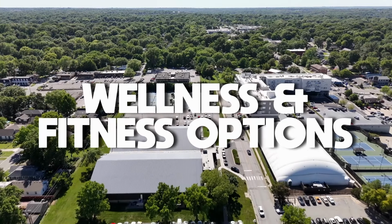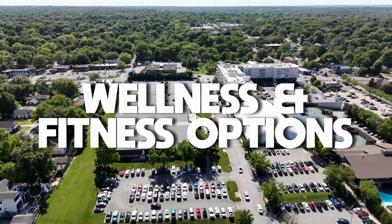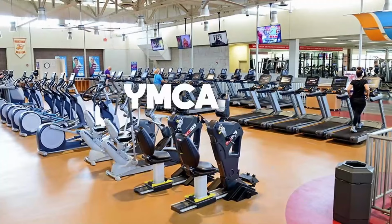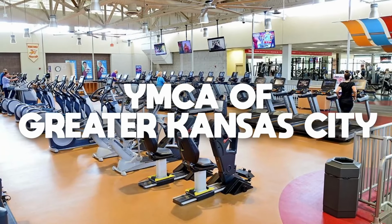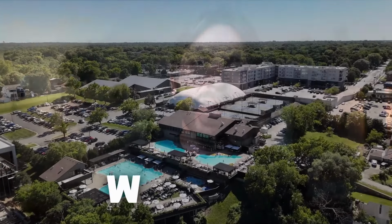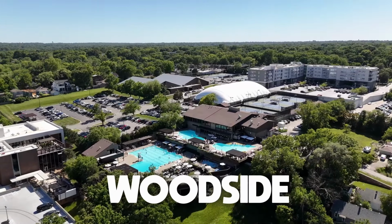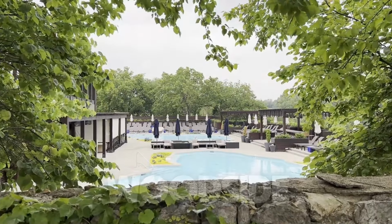For wellness and fitness options, the city offers a wide array of gyms, yoga studios, and wellness centers. The YMCA of Greater Kansas City offers excellent programs and facilities for families and individuals. And if you're looking for something a bit more upscale, then check out Woodside and Westwood, where your membership includes access to dozens of classes and their outdoor pool.